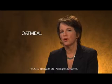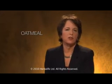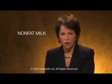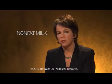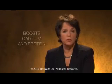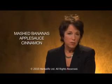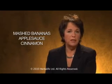In the morning, it takes just a couple of minutes to cook up some rolled oats, and they're so much more healthy than most of the ready-to-eat cereals that are out there. Oatmeal's naturally rich in fiber and B vitamins. When I make mine in the morning, I like to make it with non-fat milk instead of water. It makes the oatmeal delicious, it makes it really creamy, and it also boosts the calcium and the protein content. You can sweeten it naturally. You can add some mashed bananas or some applesauce to your oatmeal, or you can add a dash of cinnamon as well. Kids love that.